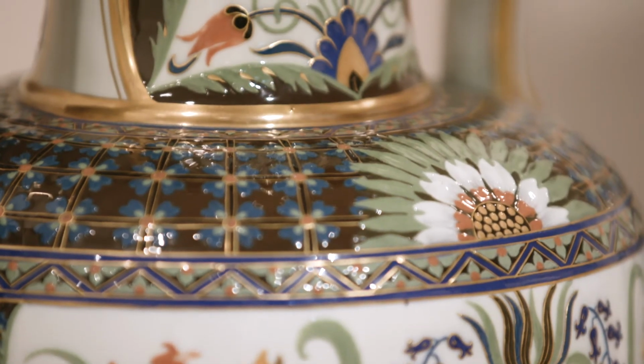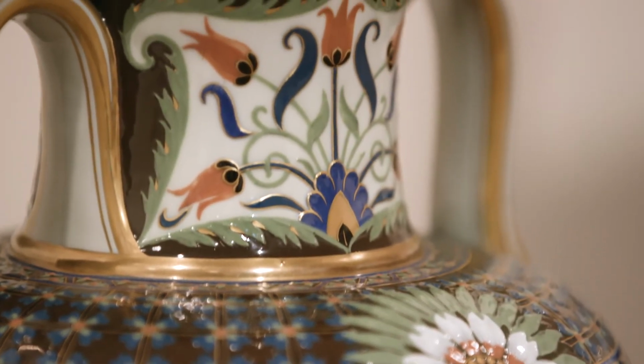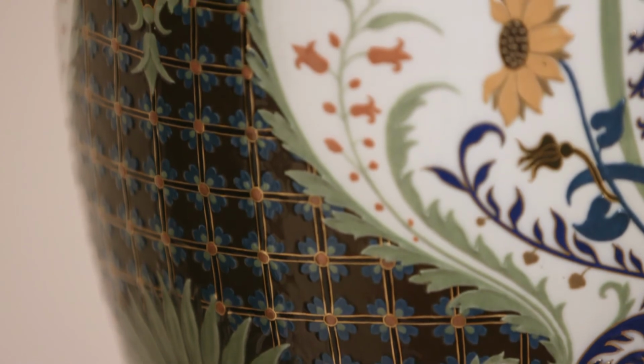The grid pattern over the background, this half chrysanthemum flower at the top of the field of decoration, the vase, the classical urn, if you like, with the spray of flowers out of it. Very aesthetic in inspiration.